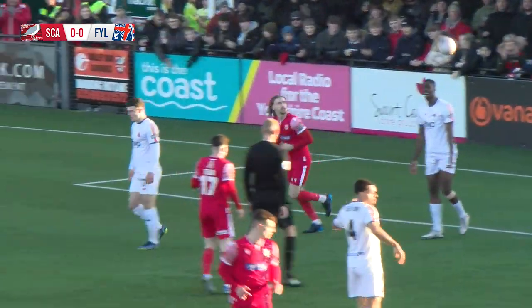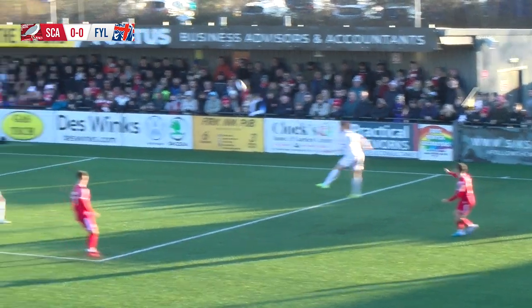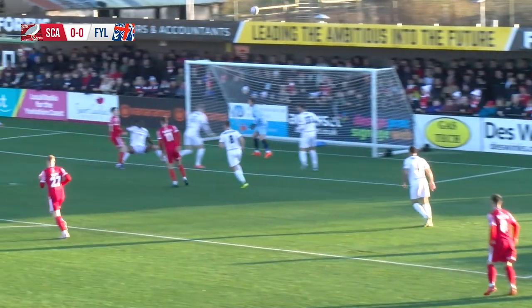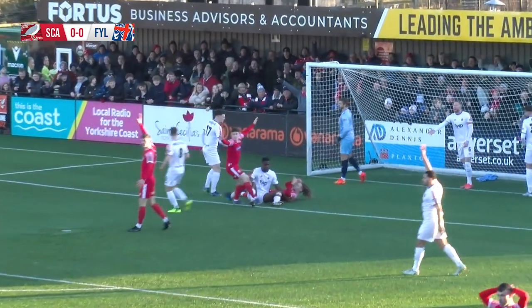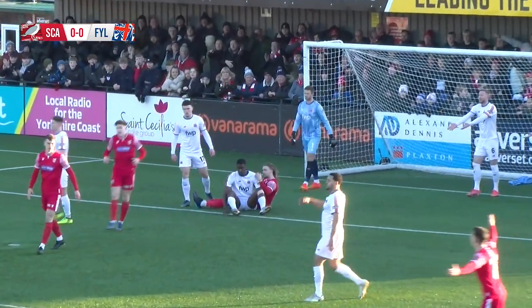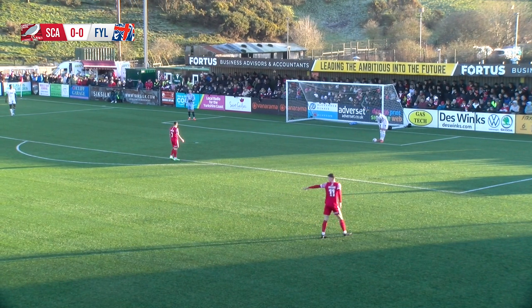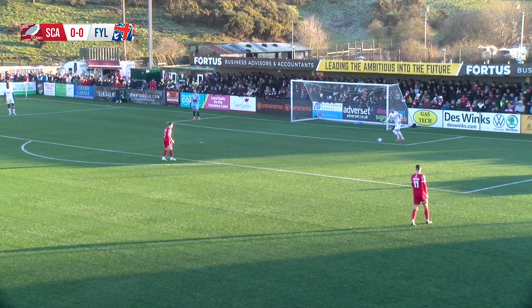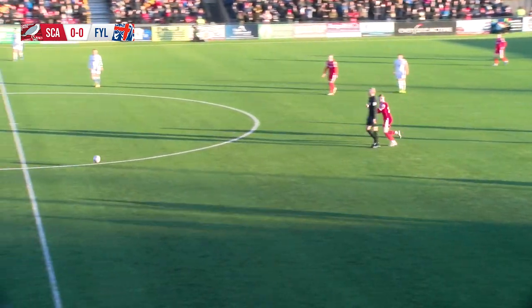Lovely bit of football there by Scarborough. Just didn't want to give the ball away at all. As the Scarborough fans just cheer on the home side. And the goalkeeper's not doing the goal kick there. It was actually one of the defenders.